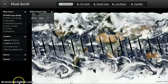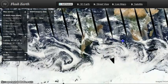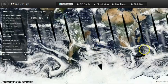Okay. Now this site is interesting. Flash Earth. The patterns here are interesting. And this right here is interesting. Let's get a little closer here. This pattern also showing up here.